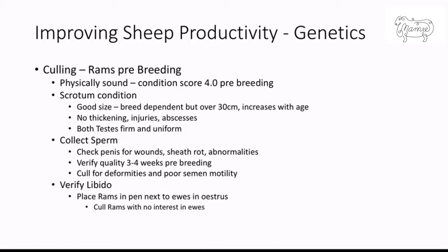You can have the ram with the most aggressive sperm and the largest quantity and the largest scrotum size, but it turns out he's not interested in ewes. So you need to verify that by putting your rams next to the ewe flock prior to the insertion of the sponge to cause the breeding. So we will put our rams next to the next group of ewes to be bred, make sure that the rams are interested in the ewes, that they're going to the fence and exhibiting considerable interest in the ewes that are coming into heat.